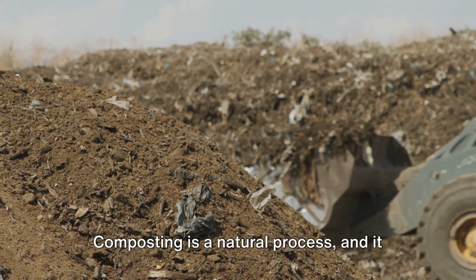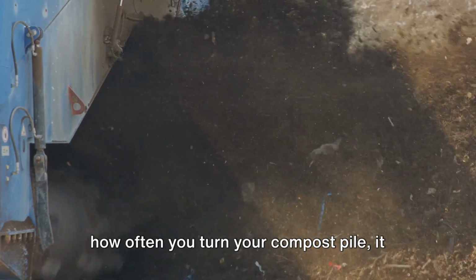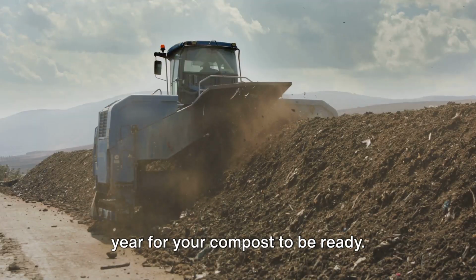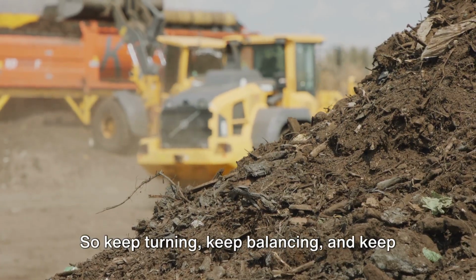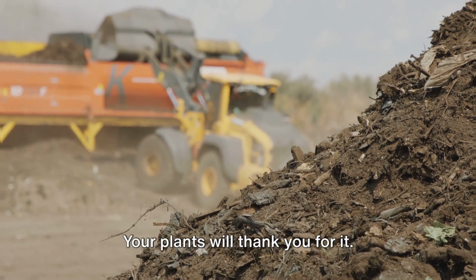Composting is a natural process, and it takes time. Depending on the materials you add and how often you turn your compost pile, it could take anywhere from 2 months to a year for your compost to be ready. With regular maintenance, your compost pile will transform into garden gold before you know it. So keep turning, keep balancing, and keep nurturing your compost pile. Your plants will thank you for it.